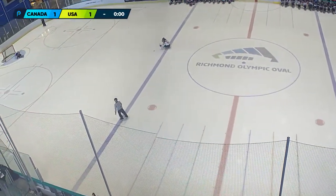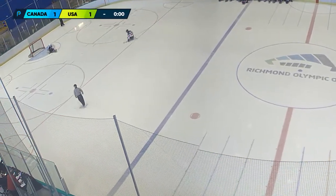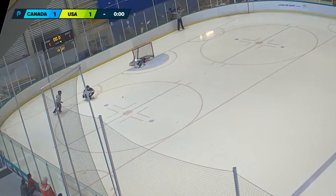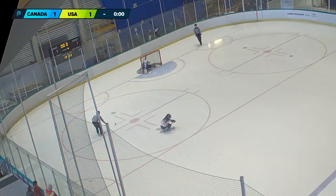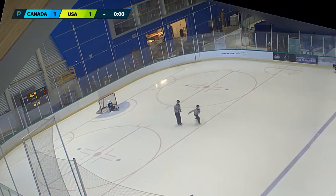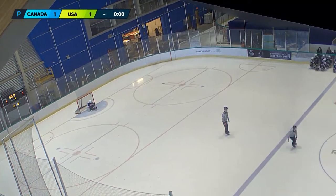So Gore is coming inside. She goes inside, picks it with the left stick. She goes inside. What's she going to do? Raise it up, taking a huge shot. Saved by the U.S. She tried to do a crossover and pick off the corner, and Bevelheimer was, it was close.